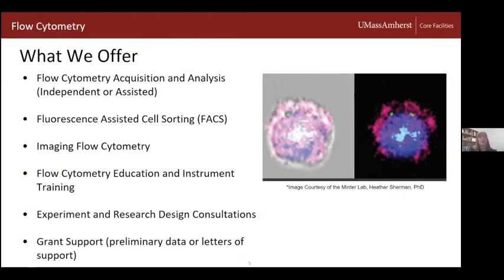We also have an ARIA 2 that is being replaced actually this year. That's capable of fluorescence-assisted cell sorting. And what we'll be talking about today is our imaging flow cytometer, which is an Amnis ImageStream. And we also help with flow cytometry education, and I can help with experiment and research design consultations, as well as help you with your grants and give preliminary data or letters of support.